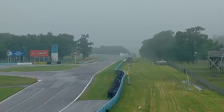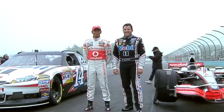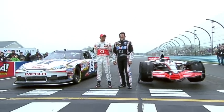Talking to Jeff Gordon about when he did this in the past, he goes, everything that you think that you can do, the car will do more. You've never had an idea of what it can do. He says it will probably exceed my expectations.